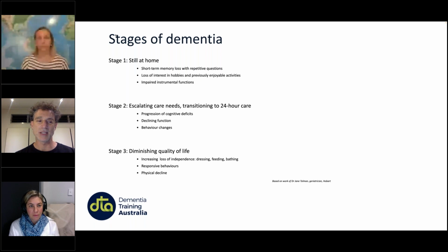And it is a disease that progresses over time. And so it's fair to have stages 1, 2, and 3. And this is a really useful thing to think about when the person's sitting in front of you and you're trying to think where are they in their journey and where are they heading to next, so you can plan for the next phase. And that's particularly important tonight when we're talking about post-diagnostic care.